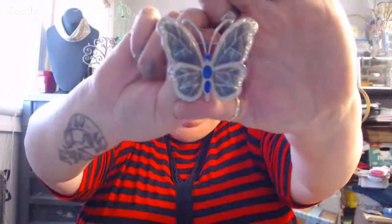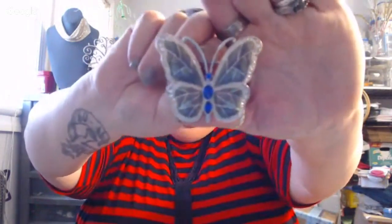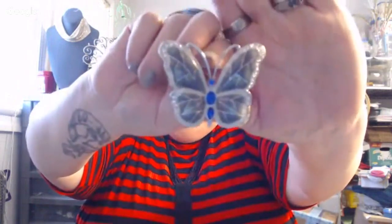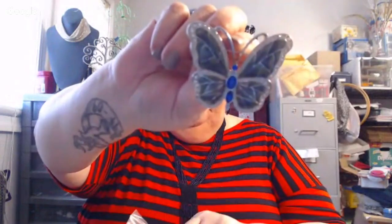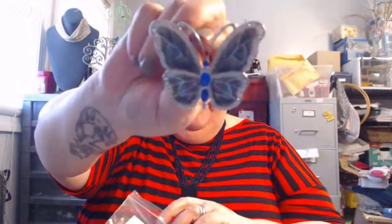So, I'm going to make Vanessa sad because I've not sent this to her. I do keep some butterflies, Vanessa. This one here is a Napier butterfly, and he doesn't come out and fly. He's just my little pet. Isn't he pretty?